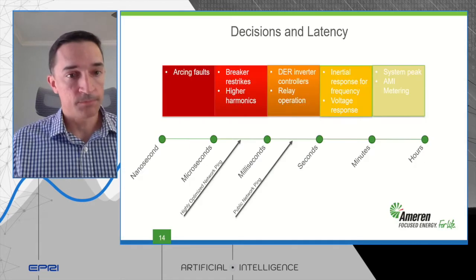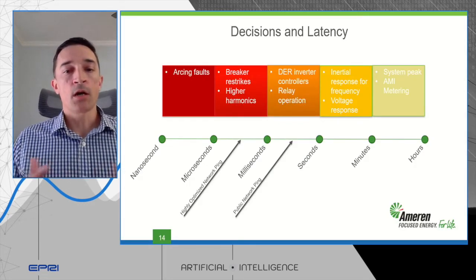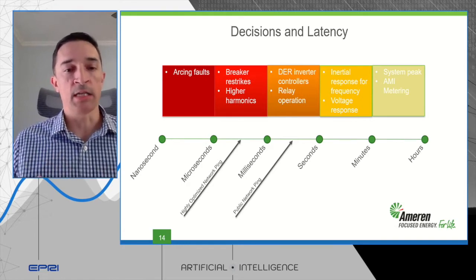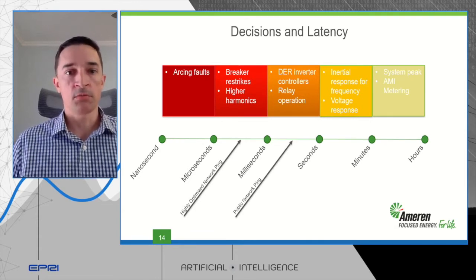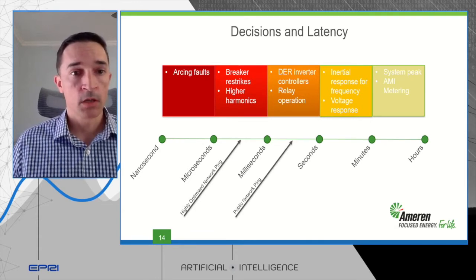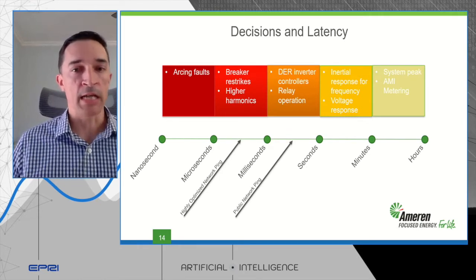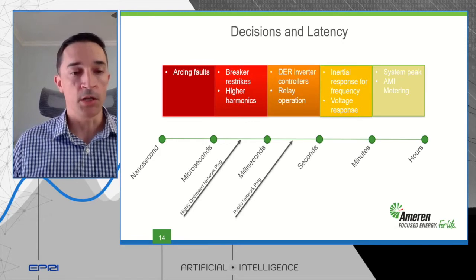So let's dive into it a little bit. As we talk about AI, what we're really talking about is making decisions and taking actions. When you think about making a decision, you need to sense what's going on, you need to process that information, and then you need to take action. And underlying all of that is communication.